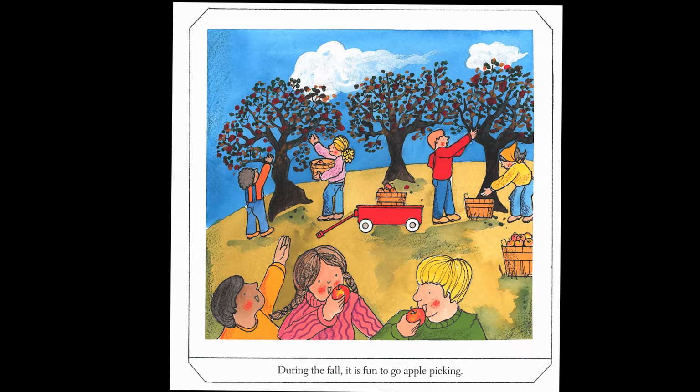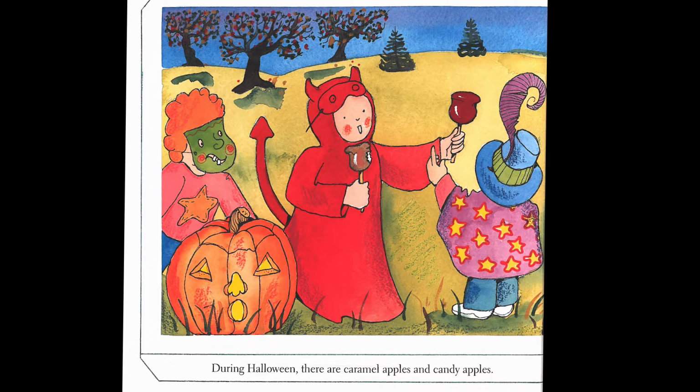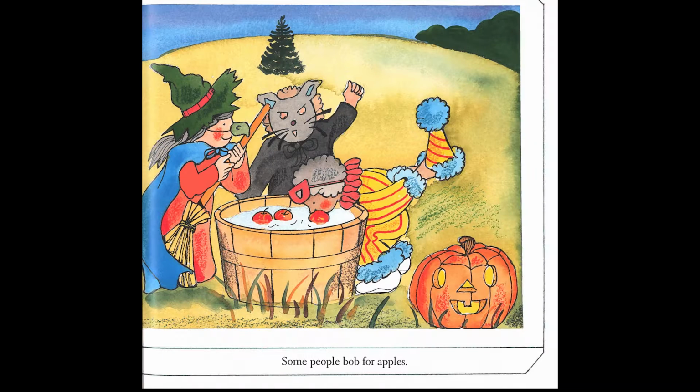During the fall, it is fun to go apple picking. Also, there are country fairs. Awards are given to the best looking apples, the best tasting apple pies, and the most delicious applesauce. There is apple cider too. During Halloween, there are caramel apples and candy apples. Some people bob for apples.